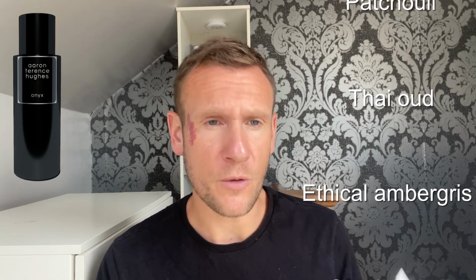You've got Vanilla Absolute, Rose Absolute, Plum, Chocolate, Patchouli, Thai Oud, Ethical Ambergris, Sandalwood and Musk. This opens dark, a little earthy, semi-sweet. It's a rose oud combo, but there is more going on. The rose comes across like a freshly picked, fresh rose, the petals, the stem, the spikes, everything. So it is a little bit earthy. The oud is dark and adds a little bit of funk. Not a lot, but a little bit of funk to the fragrance.